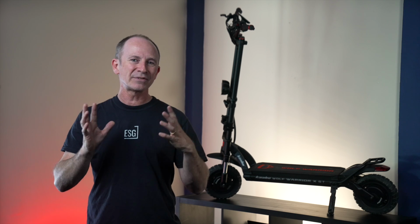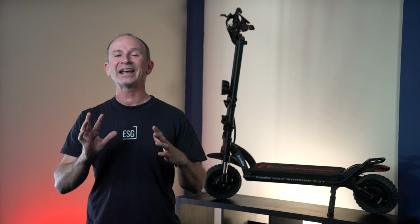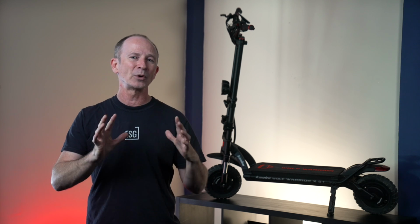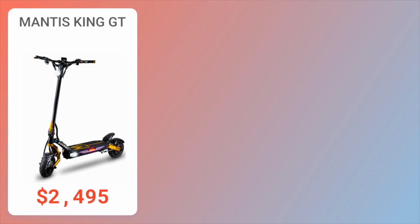With all of the GT variants showing up, the Kaabo product line has gotten a little confusing, so we thought we'd break down the closest Kaabo alternatives. The Mantis King GT is more portable and sporty feeling, weighing 12 pounds less, and has adjustable suspension. But tested range is 8 miles less, it has slightly less high-speed stability, and while the high-mounted headlight is very good, the Wolf Warrior headlights are absolutely unbeatable for riding at night.